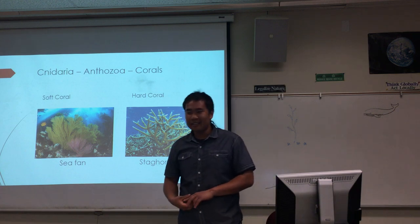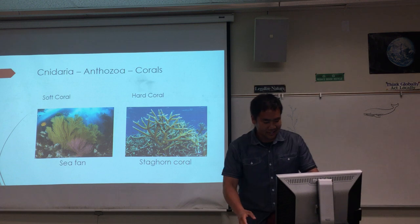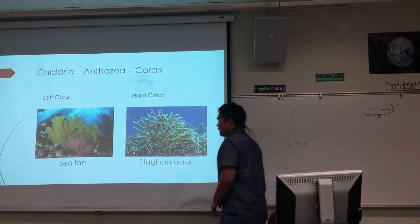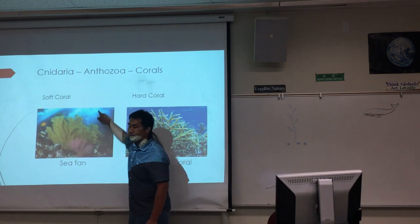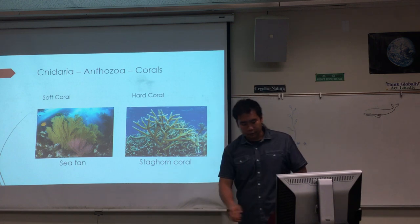You guys all forgot. It's literally the state fish. It's called a Garibaldi. Okay, so it's a pretty obvious Garibaldi right there, which shows that it lives in the kelp forest, right? Or maybe you can see the kelp in the background. But soft corals versus hard corals, right? Let's take a look at soft corals first.